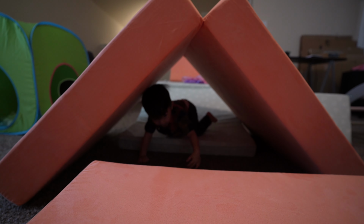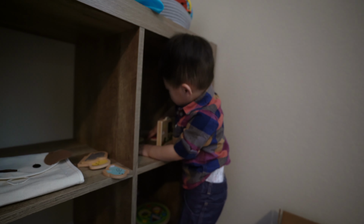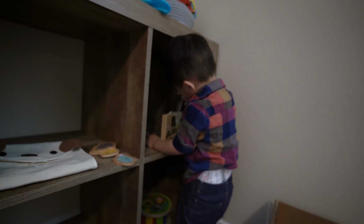Those are the books that he currently has upstairs. When we go downstairs, I'll show you his other set of books that he has in his room. And that's pretty much our whole routine up here. We do a bunch of book reading, we play with the toys he has up here. And after that, it's time for snack time. And once that comes around, I'll show you what we do.